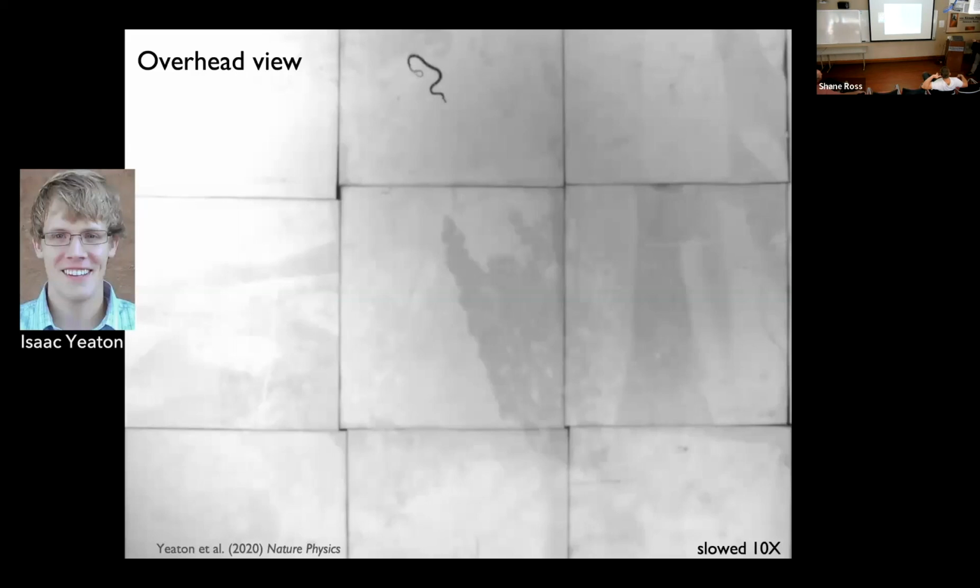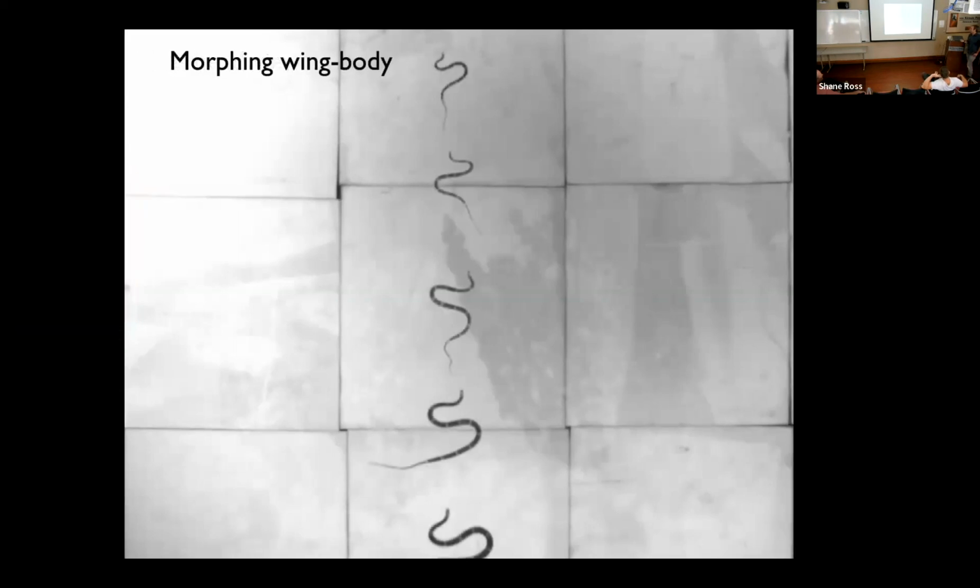We let students... Were any manifold snakes injured during the experiments? Yes. But if you look at it, right, it's moving around.